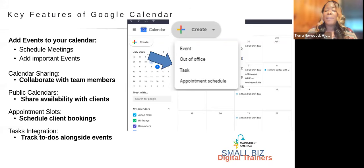So I've included a public calendar on my Google Calendar. And when I do public events, of course, I add it on my personal, but then I make sure that I add it to the public, because those public calendars do have a link. You can share it on your social media. You can embed that calendar on your website.